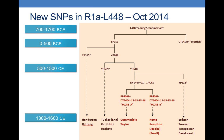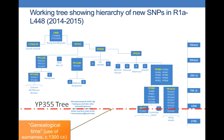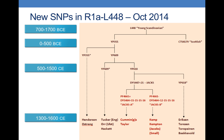Just a very quick point of comparison, here's a tree I showed in Dublin last year, where I gave a very similar talk about this six months ago, before this Big Y data was coming in. And in October, I thought this is where the genealogical timeline would be, well before the JAX marker and the branch between Kemp and Cummings at least. And I thought these also would be much more recent, YP355, round about 0. But going back here, you see that we've got a different picture now. The time depth is stretched because of the sheer number of point mutations we're finding, and the time that's believed that these occur over generations.